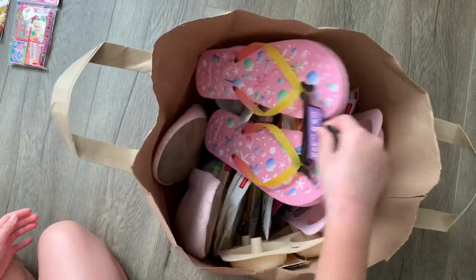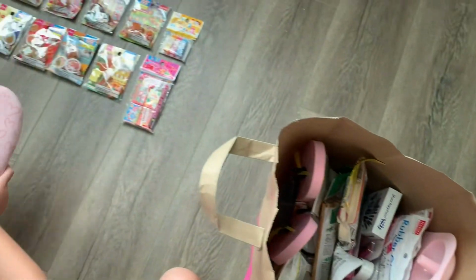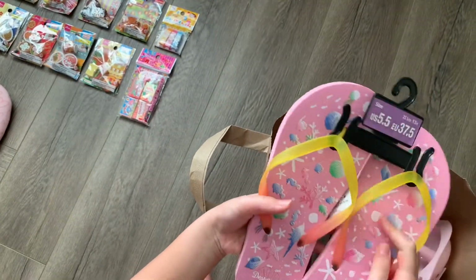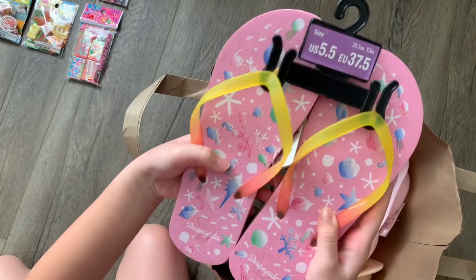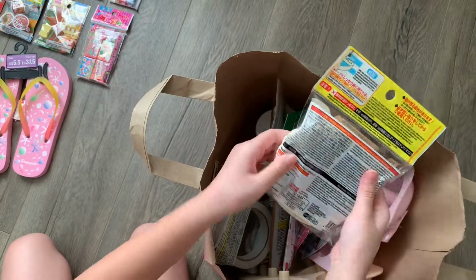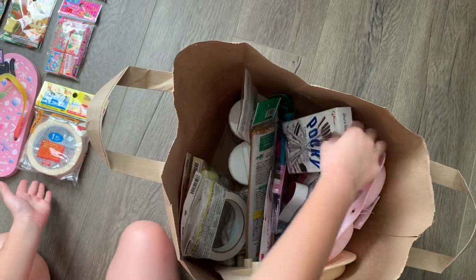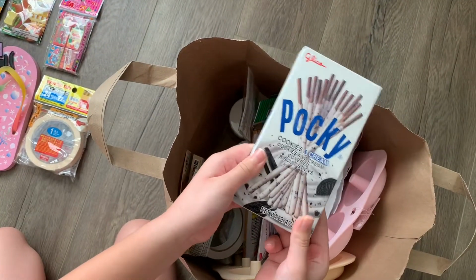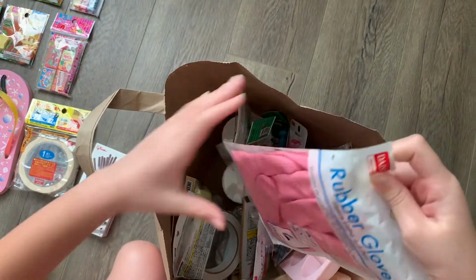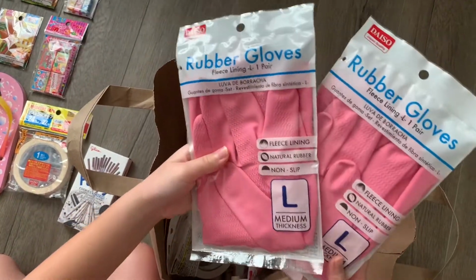I got some slippers. Oh, look at the cute hearts on here. Some flip-flops with cute seashells and the coral reef. Masking tape. Pocky sticks. Cookies and cream. Rubber gloves for washing dishes.